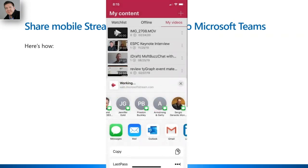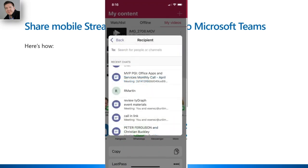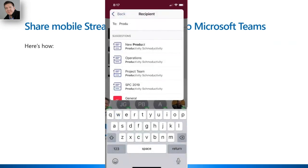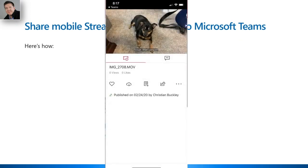I then get a wide range of options. I can share it with an individual. I can send it via a text message or through email formats. So I scroll through, and you find Microsoft Teams. Then that pops open with this little send to message. You then have to identify the team, then identify the channel within that team. You make that selection and then you hit send. It then uploads into Stream, and there you go, that really important video of my dog that I wanted to share. It's now shared up in Stream and is available and consumable through the environment.